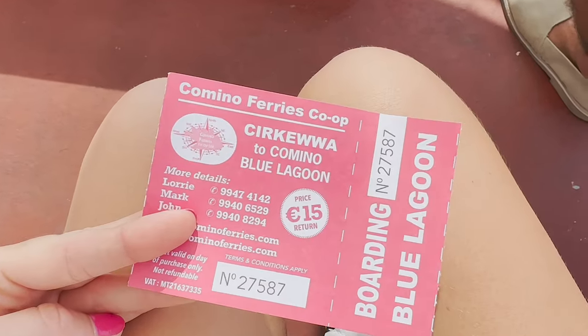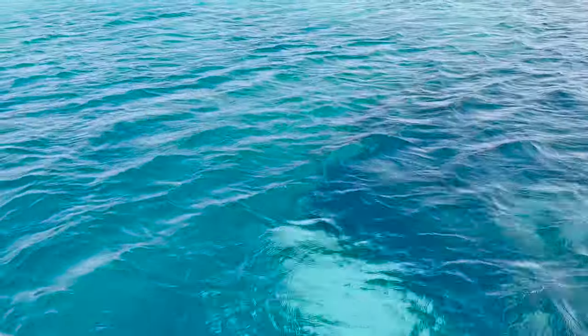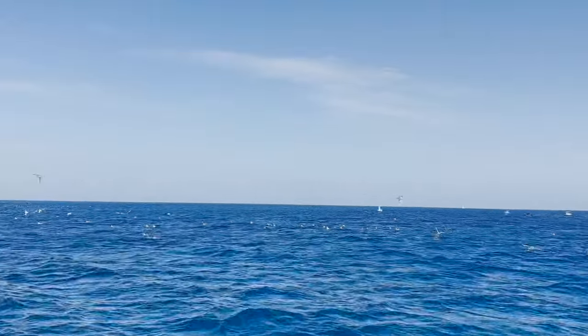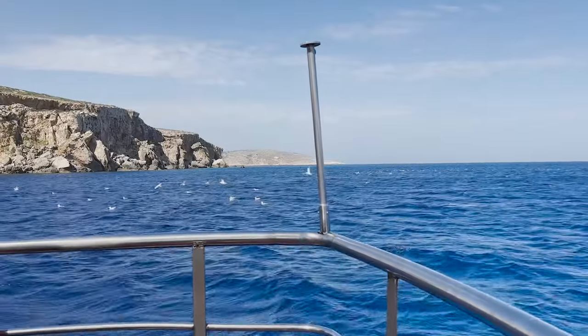The country of Malta has three islands: Malta, Comino and Gozo. So it is also possible to do a boat tour to Comino and Gozo together, but then the time in the Blue Lagoon is limited, so that's why we decided to go on our own and stay longer.